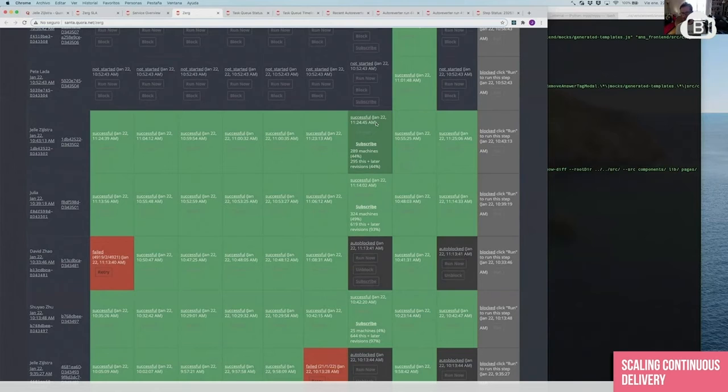But after a couple minutes after this commit becomes active, everything will just switch to the new revision, and then my change becomes active in Quora production. So that's the end of the journey of my diff through our deployment system.